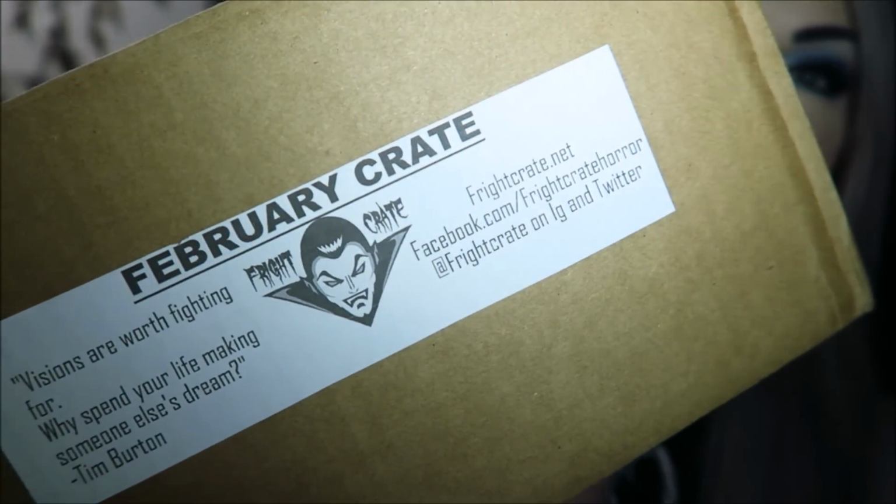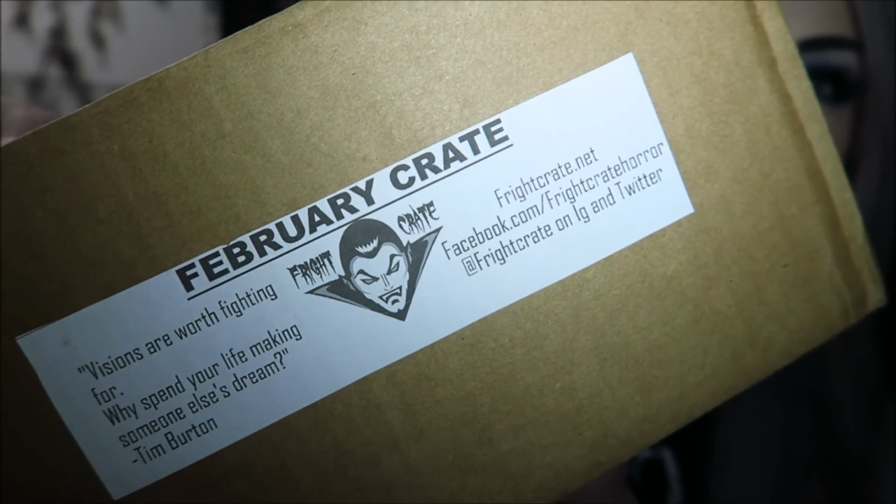Hey guys, so today I've got February's Fright Crate box. Now obviously it is kind of mid-March at the moment, but because this is an American box they just arrive really late. I know that a lot of Americans have had this for quite a while now, but mine literally only arrived yesterday. So I'm going to show you what's inside.